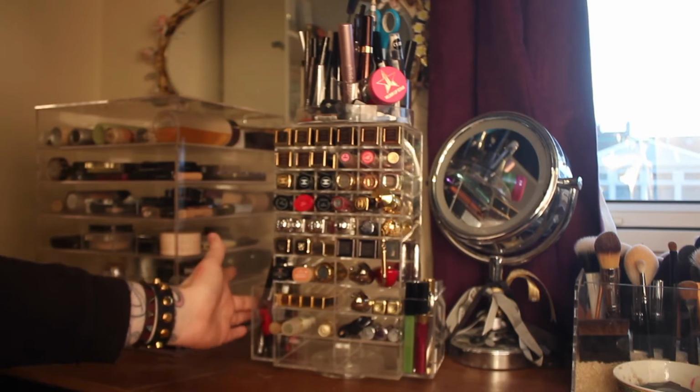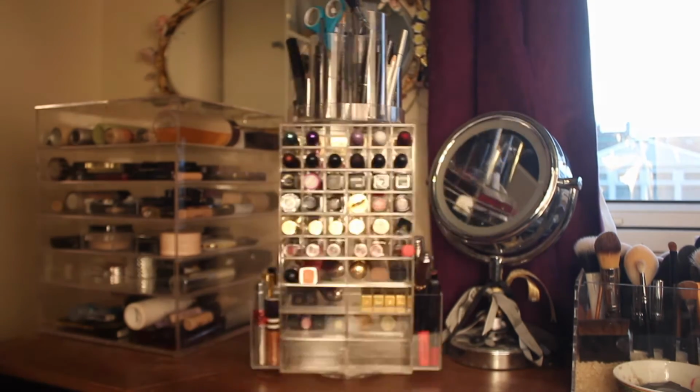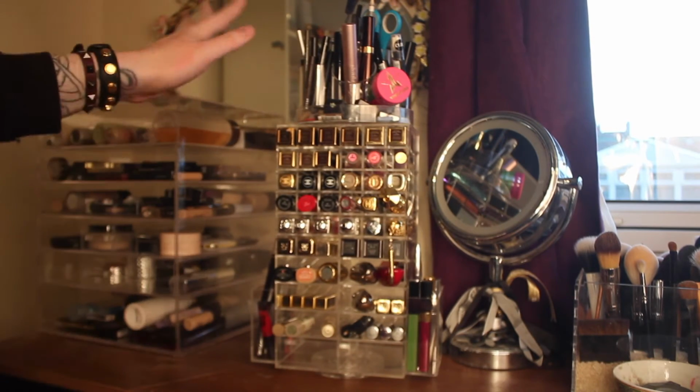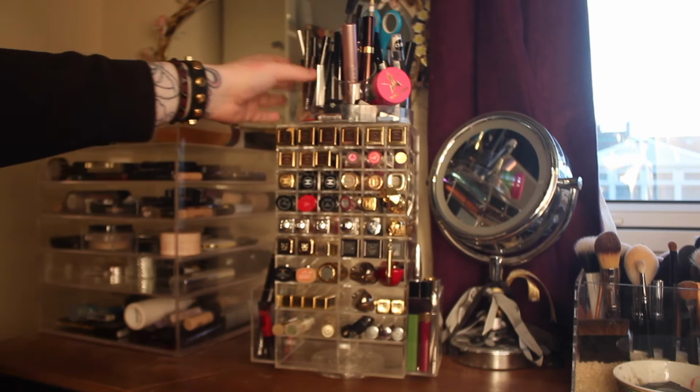Okay doke guys, so this is the Glamour Living Spring Lipstick Tower. This is how I have it on my desk. I normally have it pushed up there a little bit, and on top this is just kind of how I hold my mascaras and eyeliners, so I'll move that out of the way.